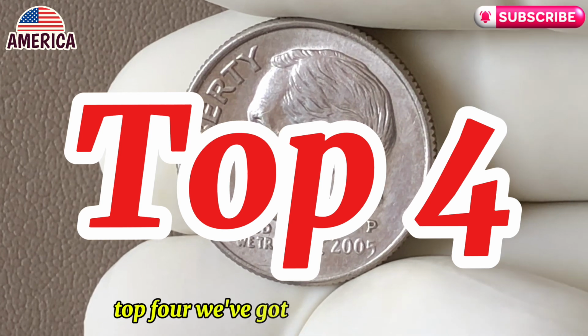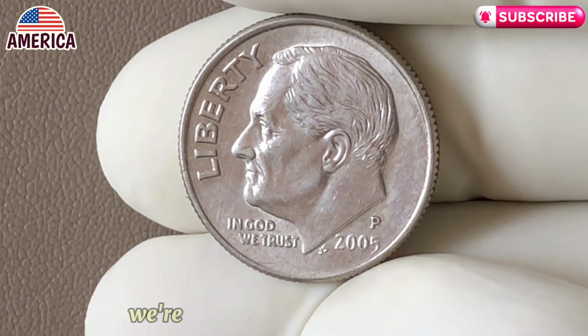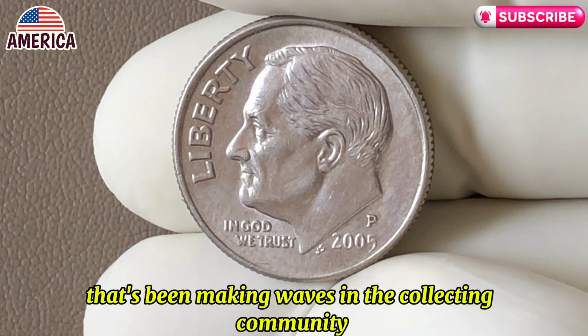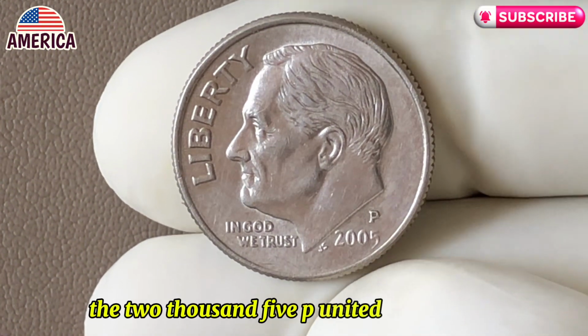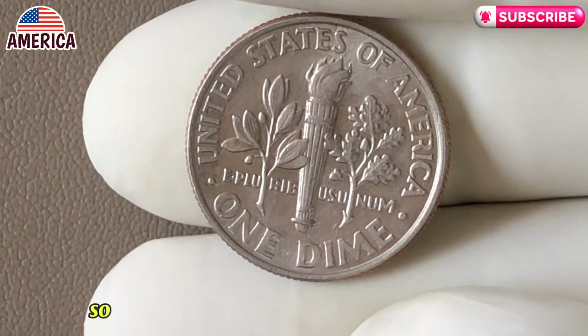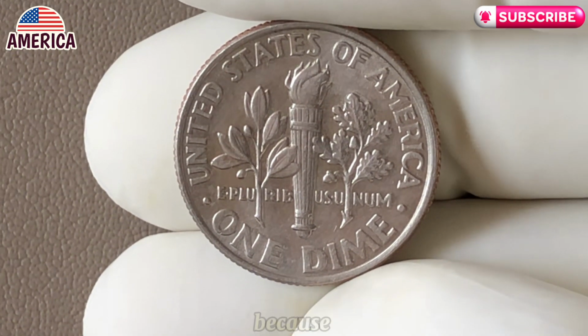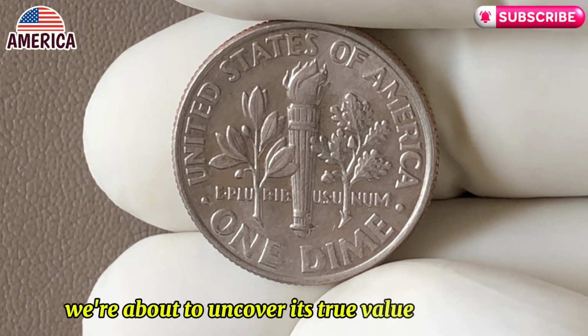Top 4, we've got a real treat for you. We're talking about a specific coin that's been making waves in the collecting community, the 2005 United States dime. So, if you've got one of these in your pocket or in your collection, stick around because we're about to uncover its true value and worth.